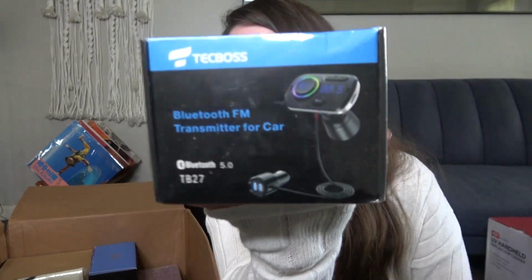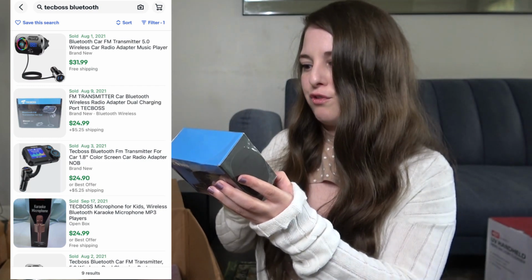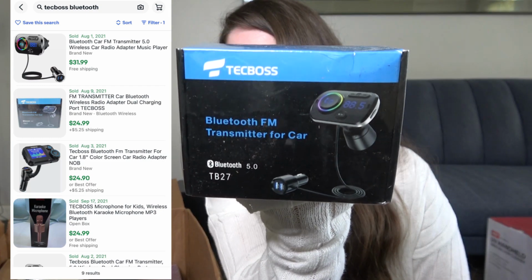All right, this right here, this is a Bluetooth FM transmitter for car, and the brand is Tech Boss. I have no idea how much this would go for. I'm gonna pop up on the screen how much these will go for. I've never heard of this company.